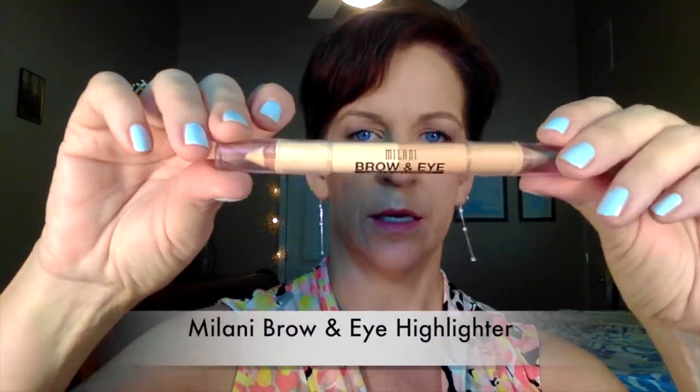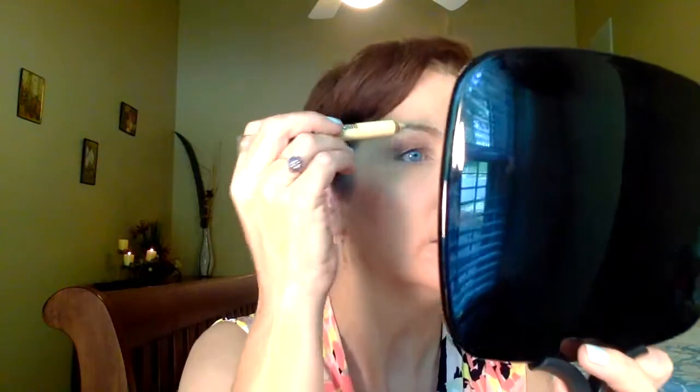Okay, now I'm going to go back, and there were two little things that sometimes I do with my eyes, again, to brighten and to highlight. One of my favorite things lately has been this Milani brow and eye stick, and it's got a matte side for on top of the eyebrow, and it has a more glistening, glowy, shimmery quality. So here's the matte one. I'm just going to move the hair. Oh, did that look really dramatic there on the top? So again, this is the matte one.